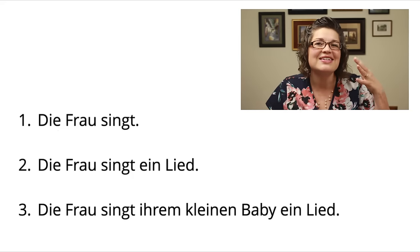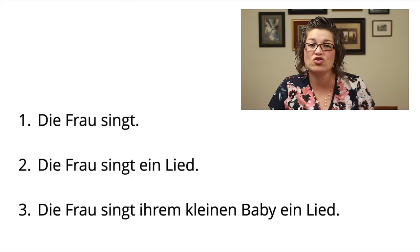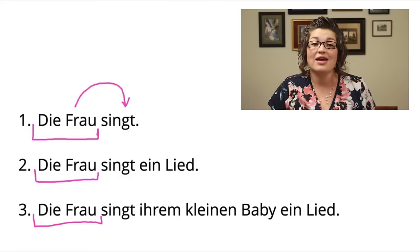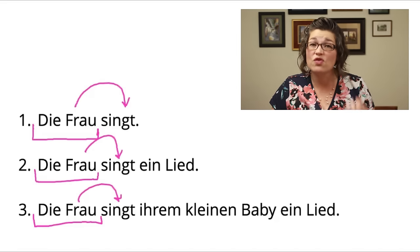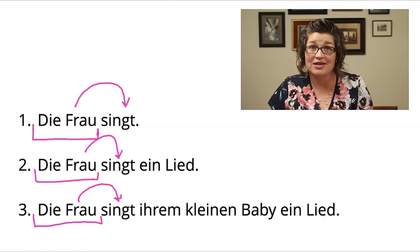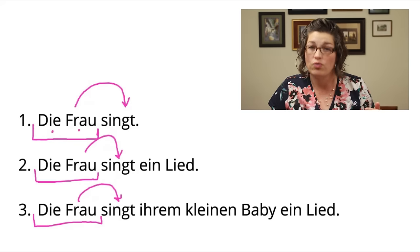Okay, these exact same patterns function exactly the same way in German. We have die Frau, who is the subject of the sentence each time, the woman. Okay, nominative coming first. Then we have our verb right next to it. And in all of these instances, the verb is in position 2, right? Or it is the second element in the sentence coming after the nominative case, which in this instance is comprised of 2 words, die and Frau, okay?